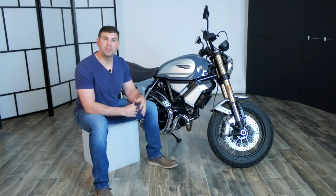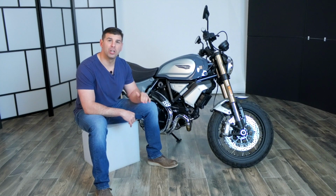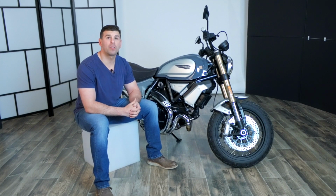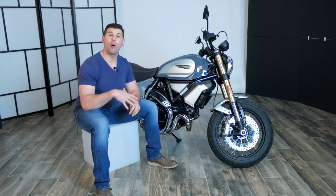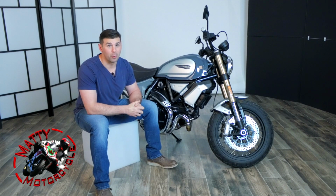Since 2015, Ducati has sold over 60,000 units of their Scrambler. They made us this big 1100 model for all the guys out there that 800 just isn't enough displacement to keep them entertained. Now let's figure out why this is such a popular machine aside from its affordability.